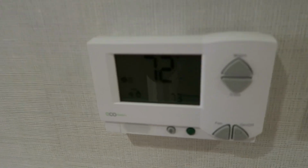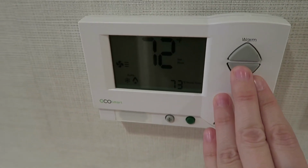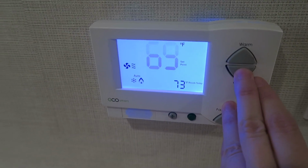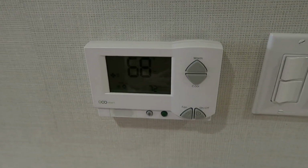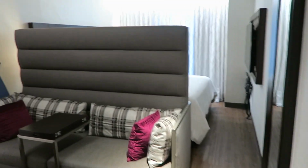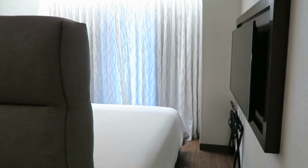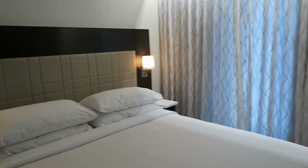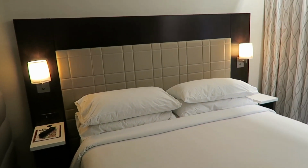Makes sense. The thermostat is currently set to 72, but we're definitely gonna make it colder. Probably go to 68. But it does feel really nice in here, even though it said 72, it feels nice and cool. So that is a big plus. I always like to be cold rather than hot, so my hotel rooms tend to be a little on the chilly side. All right, let's go check out the rest of the hotel.